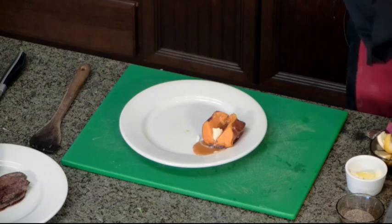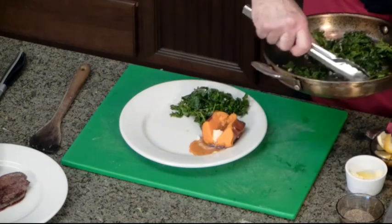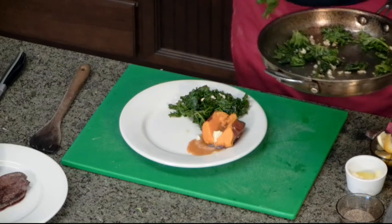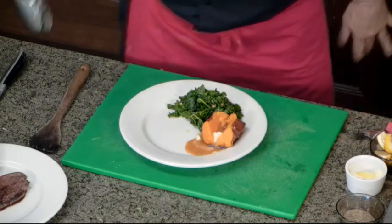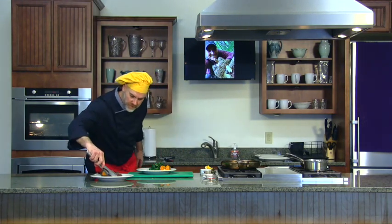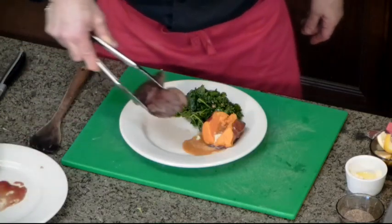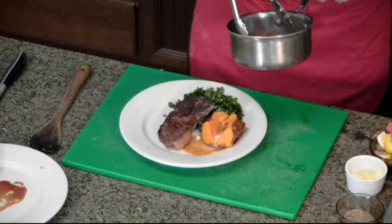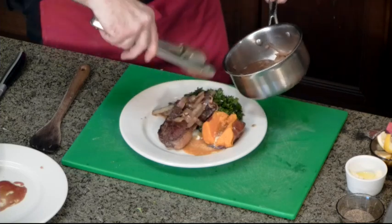Wow. Here is our kale that we sauteed with garlic, salt, pepper, and lemon. It's quite healthy. If you were here in the studio, you could see how bright green it is. It's lovely. And, of course, our main part of our dish here is a local, organic, grass-fed sirloin steak. We're going to prop that right up there. And to top it, we have a tapenade, caramelized onions, garlic, morel mushrooms, and a wine and butter sauce.